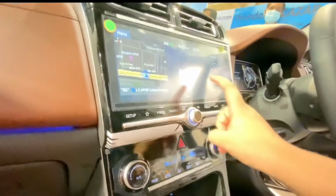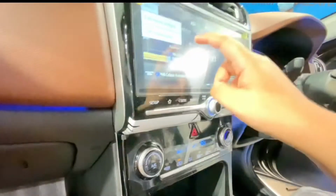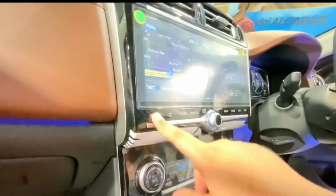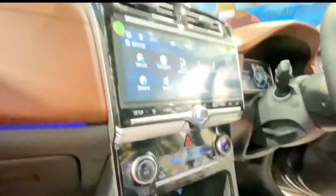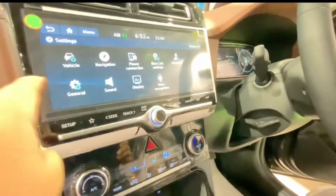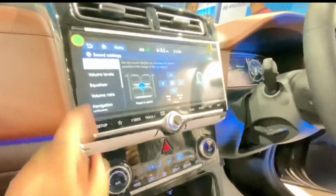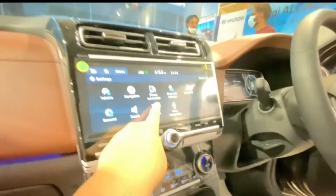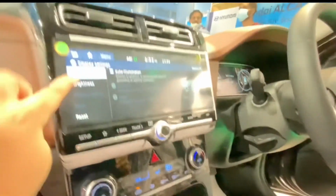So you have to click the setup button below the touchscreen. And by the way, this is the edit home page button. So you have to click the silver setup button, and there you go, you are in the settings page where you have vehicle settings, speaker settings, etc. You can set the display, like the brightness, or you can reset the display, the touchscreen. And the ambient lighting has 64 color options.